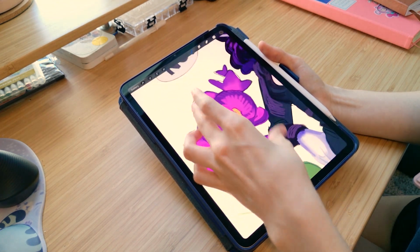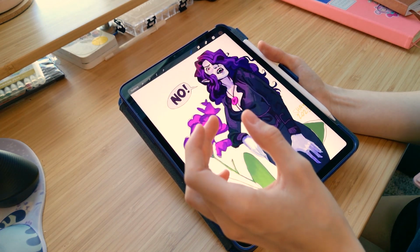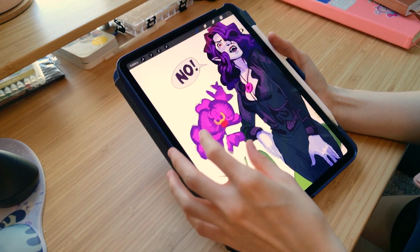I was just having fun with this color. I think before I worked on this, I had gone to a plant festival or maybe a plant nursery with my partner, and I was just feeling really inspired by the orchids because they're really pretty.